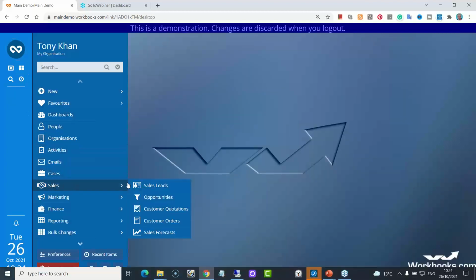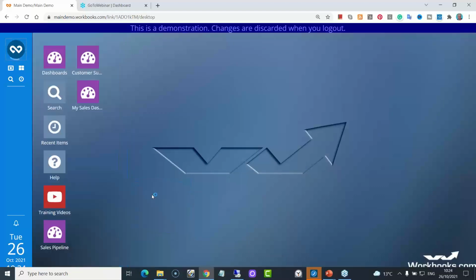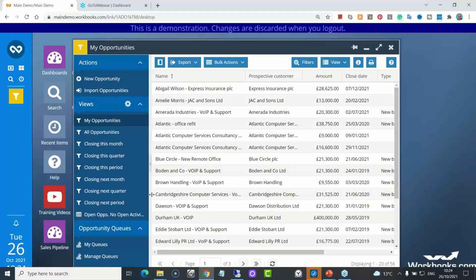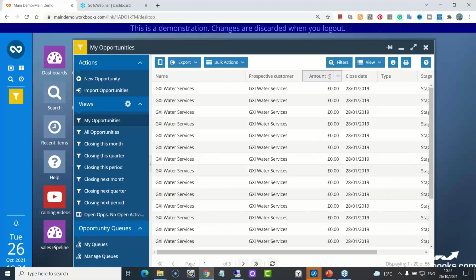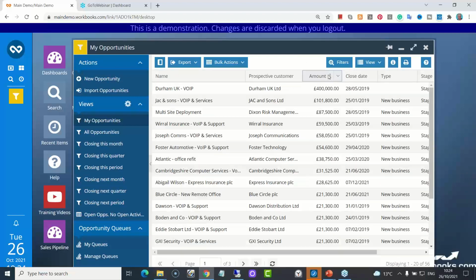If you want to see all of your opportunities on the go right now, or all of your sales leads, again, here is an example landing page, a simple grid-like view, a bit like Excel, the ability to see all of your opportunities on the go right now, and see them in ascending or descending order as you want to, and of course print them out.